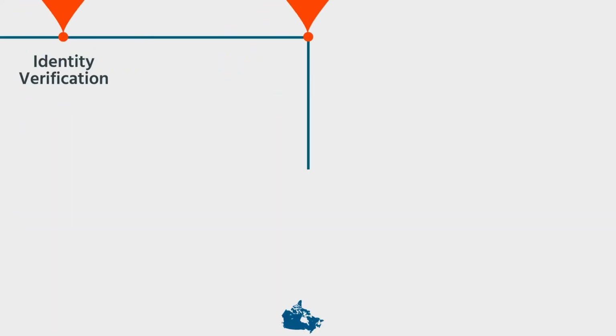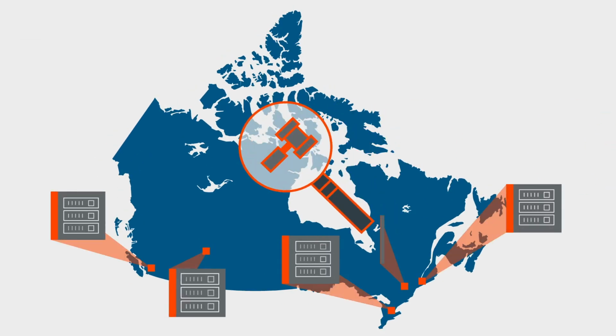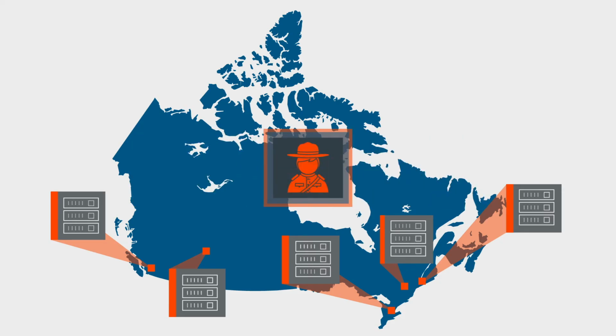Next, it's time for the criminal record check. We conduct a search of a national criminal record database. Our processes are designed to facilitate compliance with federal and provincial privacy and human rights legislation. It is provided in partnership with numerous Canadian police services and based on information maintained by the Canadian Police Information Centre.